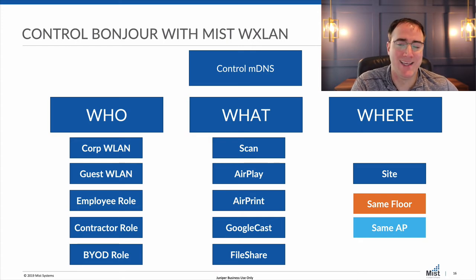But what gets more interesting is being able to control that traffic to a certain floor or even a certain AP. So that way only users that are connected on a certain floor would be able to hear that Bonjour mDNS traffic if it's enabled, or only devices that are connected to the same AP will be able to hear that Bonjour mDNS traffic. So that way, for example, if I'm a student and I'm in a school, I wouldn't hear all of the Bonjour traffic for the entire school when I try to find a device to click to for printing or AirPlay. It would only be the devices that are connected on the same floor as me or on the same AP as me.